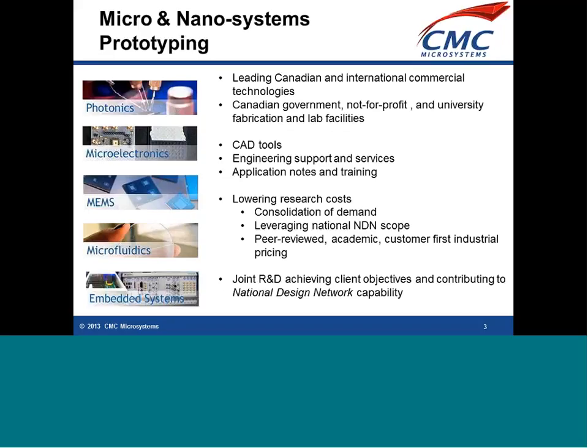We have over 30 engineers to provide you substantial support in accessing the technologies, understanding your requirements, tools, and training. And we also work to lower your research costs, whether on the academic side, from supporting you directly with NSERC dollars, to consolidation of demand and leveraging the national scope of the NDN to bring you the lowest overall cost to get your research work done. So again, I just want to say how happy we are to be working with Teledyne DALSA to help bring this MIDIS platform into the marketplace.